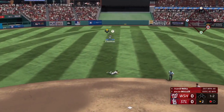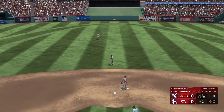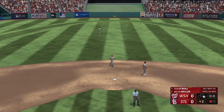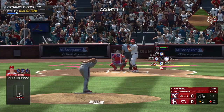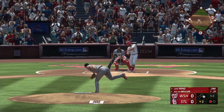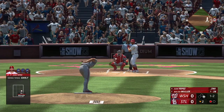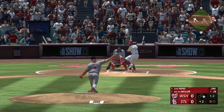Comebacker to the mound. And that one finds its way through. Back against the wall with 2 strikes, but found a way. Really nice job staying up the middle with his approach. He didn't try to do too much with the pitch, just shot it through the infield. On the ground. O'Neill leads off first with 1 away.